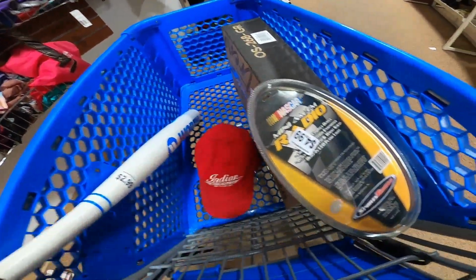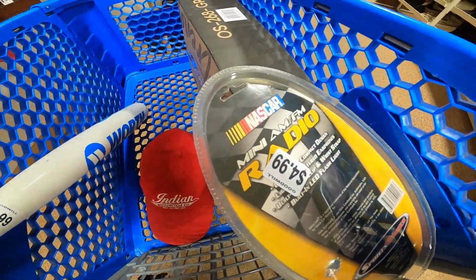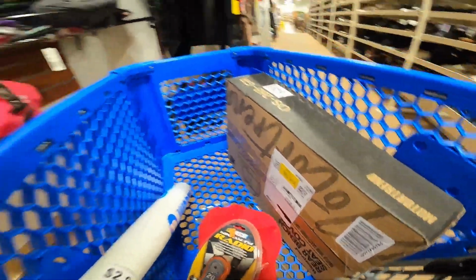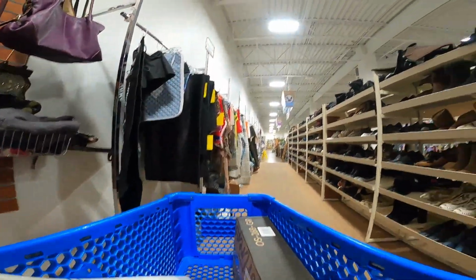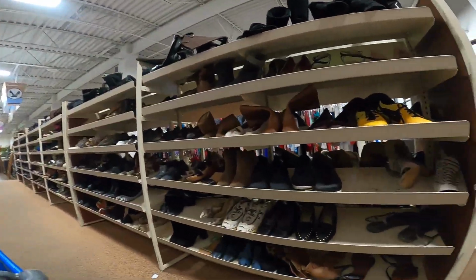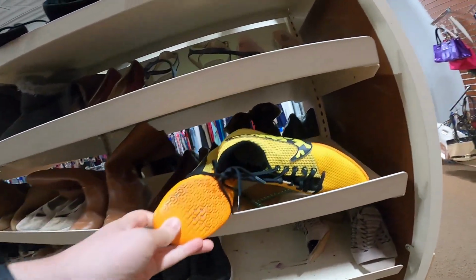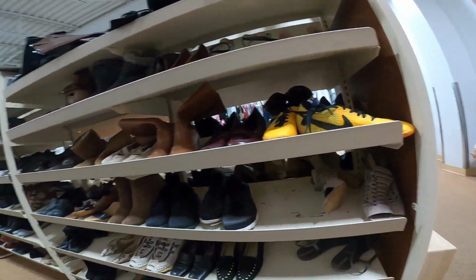Bags, I got a couple more things in my cart I found. Got this NASCAR mini radio, brand new, sealed, $5 though. It's just something that's probably going to sit for a while, but it's easy to list, and I've had good luck with radios. There's a car seat cover in there, brand new, decided to give that a shot.